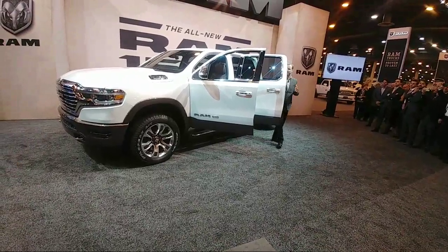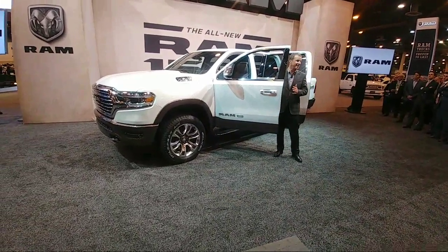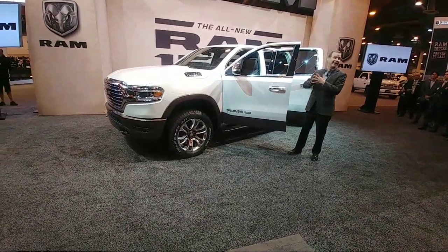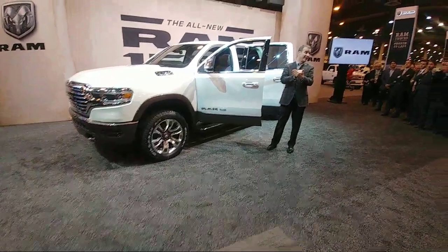Incredible, guys. I'm here at the 2018 Houston Auto Show. This is live. This is the new Ram Laramie Longhorn, only released in Texas so far. We have a first time seen: a brand of Laramie Longhorn on the dash.